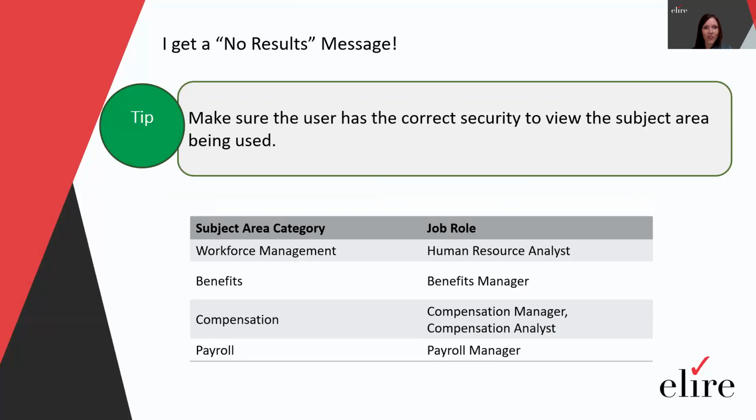Sometimes the filters are too restrictive, but oftentimes it is due to the user running the report not having access to the subject area. A user's security will determine everything they can do in regards to reports. And if they don't have the correct security, they may not have access to the subject area that the analysis is built on.